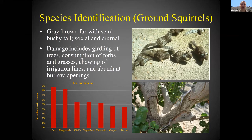Because they're oftentimes found together and in groups and they're active during the daytime, that means it's usually pretty easy for us to tell when we have ground squirrels out there. And usually that means it's relatively easy for us to tell that they're causing particular problems, as opposed to some other species, which tend to be a little bit more cryptic, a little bit more challenging to see out there, which can make them a little bit more difficult to figure out if they're causing damage or not.